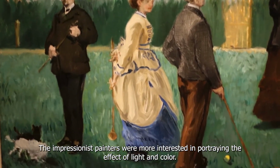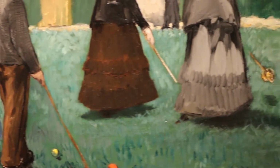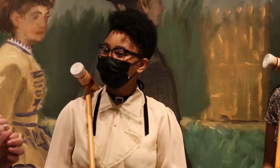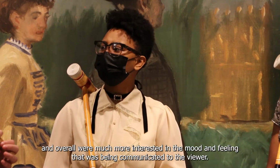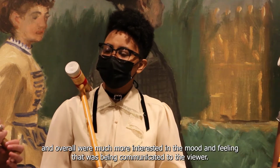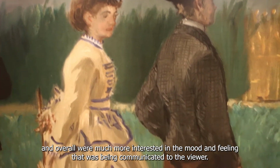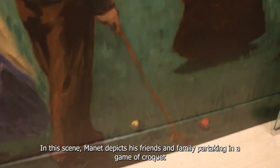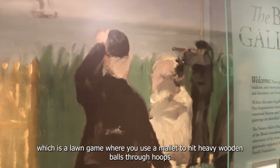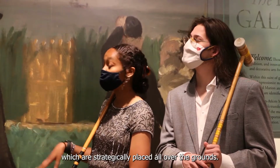Portraying the effect of light and color, often using large brush strokes. Oh, yes, indeed. They were much less concerned with communicating detail and overall much more interested in the mood and feeling that was being communicated to the viewer. In this scene, Manet depicts his friends and family partaking in a game of croquet, which is a long game where you use a mallet to hit heavy wooden balls through hoops, which are strategically placed all over the grounds.